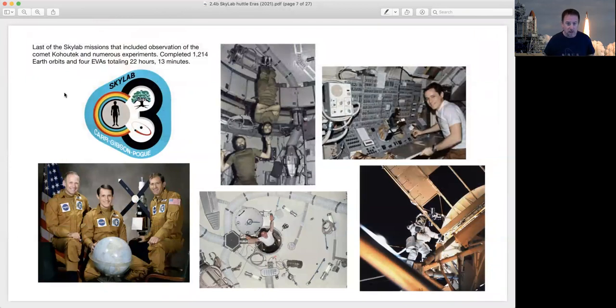And so here we have the last SKYLAB mission. One thing I wanted to add about this SKYLAB mission, I'm going to go back to their slide.